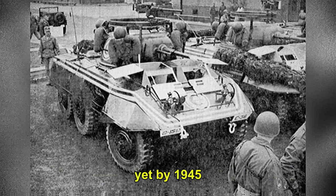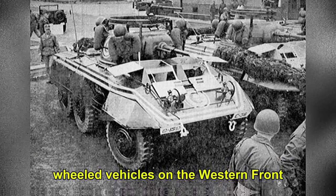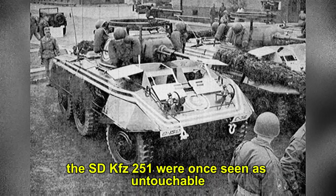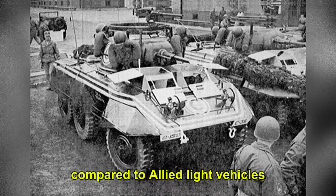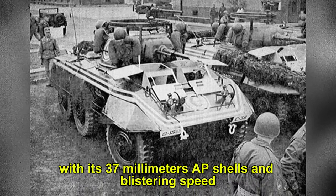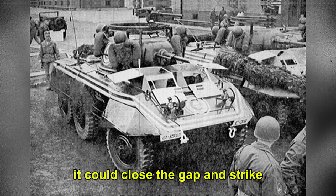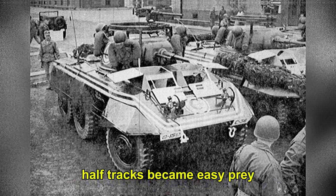Yet by 1945, the Greyhound had become one of the most feared wheeled vehicles on the Western Front. German half-tracks, especially the SdKfz 251, were once seen as untouchable compared to Allied light vehicles. But the M8 changed that perception completely. With its 37mm AP shells and blistering speed, it could close the gap and strike before the enemy even turned their guns around. Half-tracks became easy prey.